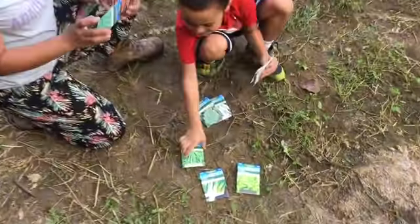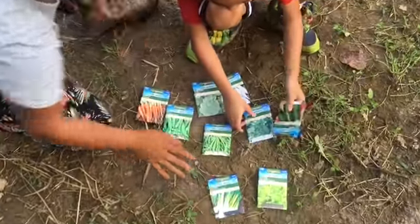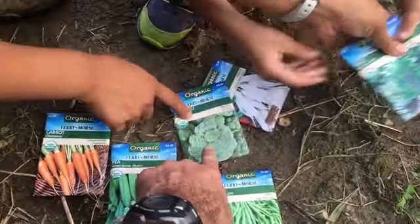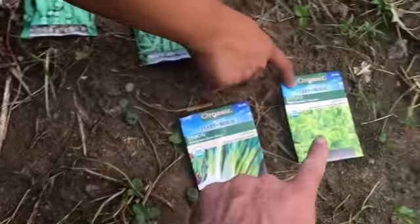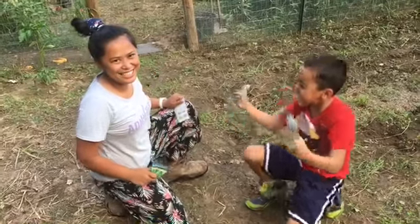Well, my intentions were to show you guys everything we're going to plant, but no, it's okay, guys. If you want to, here, let's just give them a quick view. Okay, what's this one? Carrots, peas, broccoli, radish, beans, kale, cucumber, onion, and lettuce. Okay, so which guy? Let's start. Look at this. We're excited.